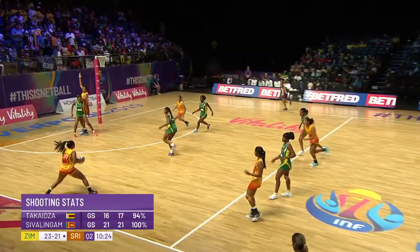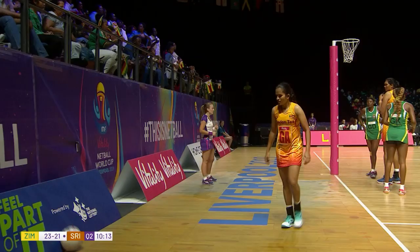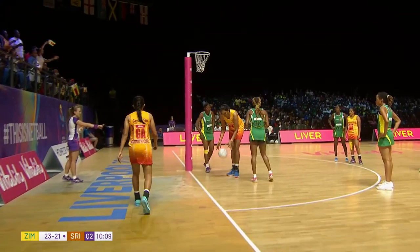Here come the Sri Lankas again. Good work from Alda once at the centre. Goalkeeper. She still hasn't taken a shot, the goal attack, one of the Lakers. She's been in shooting position 3 or 4 times now in this quarter alone, but every time she's just going to lay it off to Sivalingam, and I guess you can't blame her.